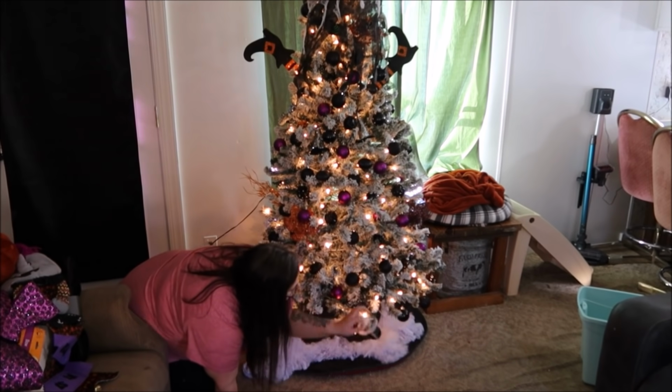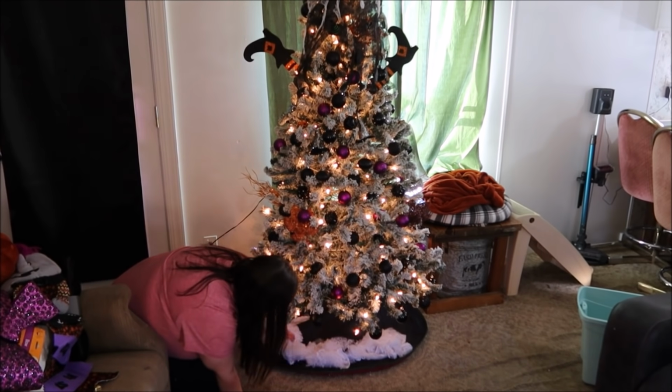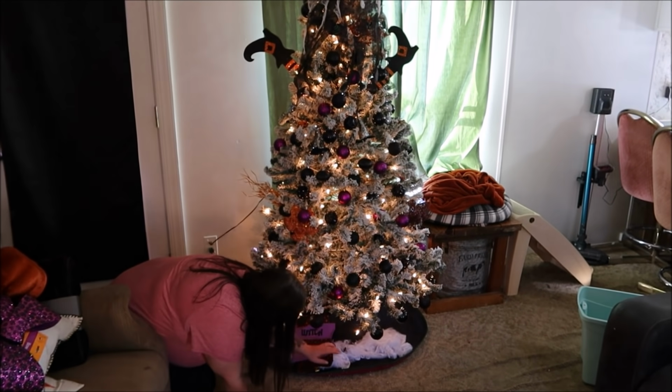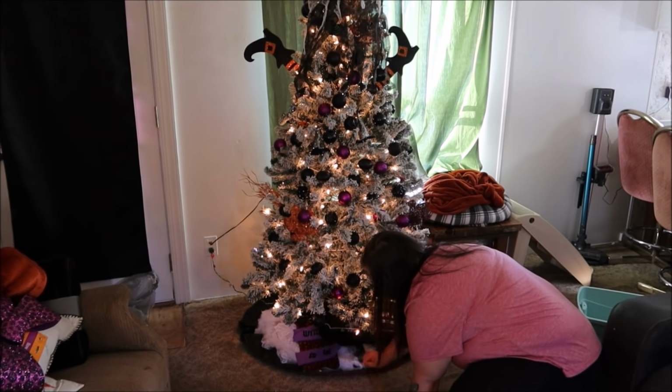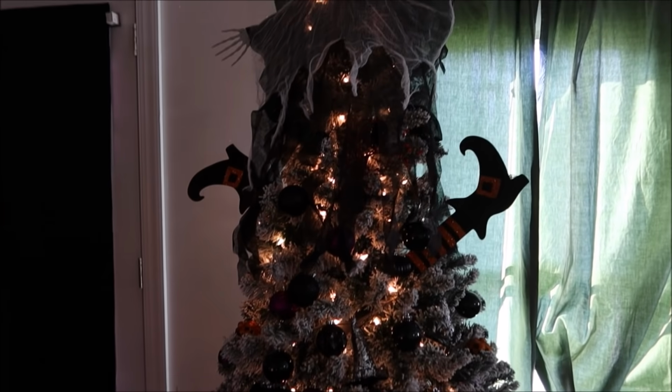You will see me add the pillow to the bottom of the tree, but I ended up using it in another place, which y'all will see closer to the end of the video. So I just stuck with this little witch thing down there, and then the white, I can't even think of what it is. It's basically just webbing.